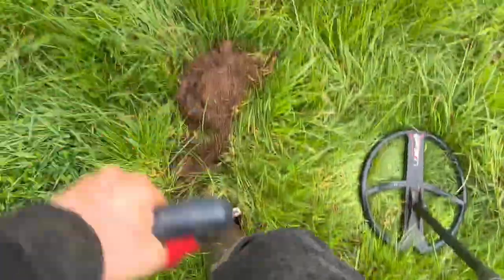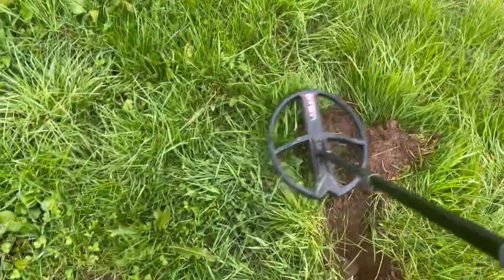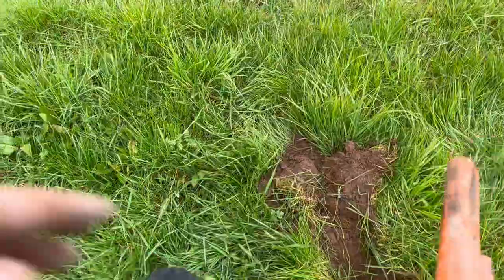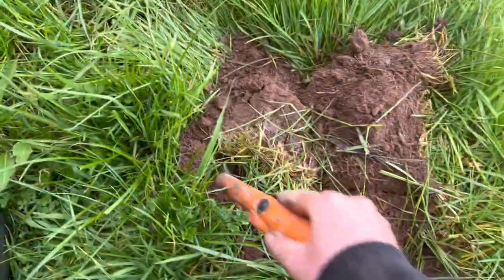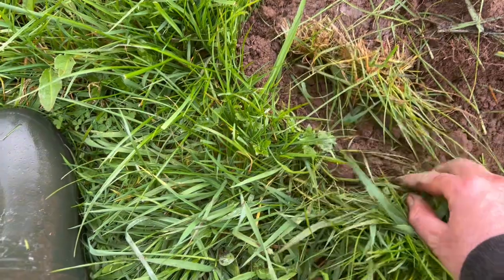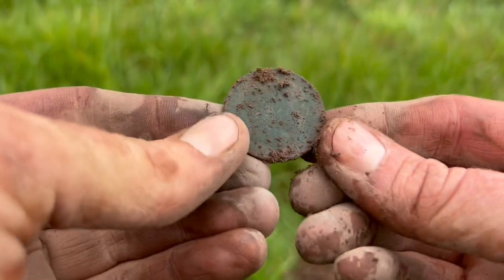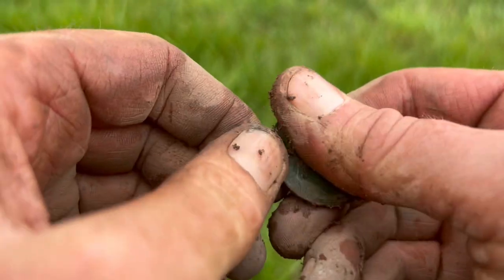So we're still in the hole. Not an amazing target, but well, it sounds a bit better now it's out. Right, come on, get a move on. I'm getting soaked. What have we got? Are we going to end neck and neck? I don't believe it. It's a blooming coin. We've drawn even. We've drawn even.